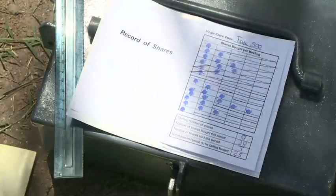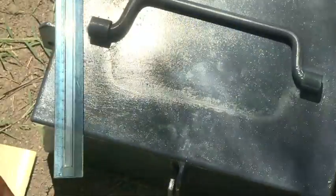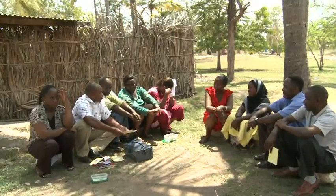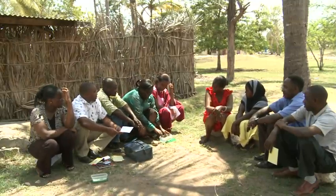This number 25 is then carried forward to the next page and entered on the line starting number of shares. Loan records. Loan meetings are once every 4 weeks, regardless of whether the group meets weekly or fortnightly.